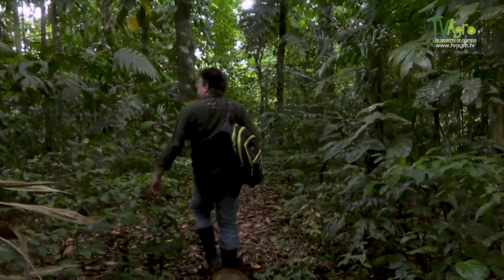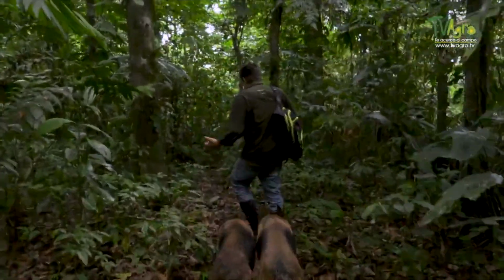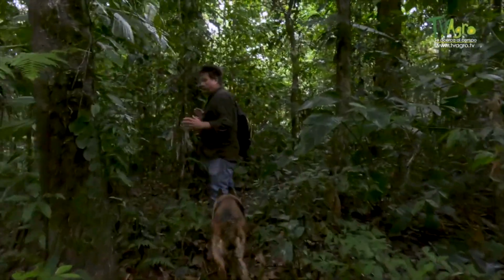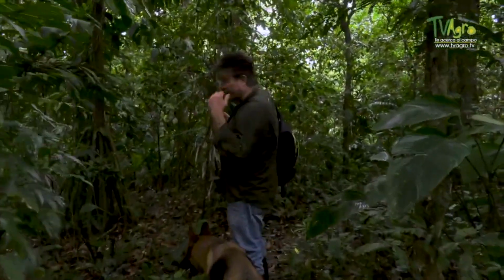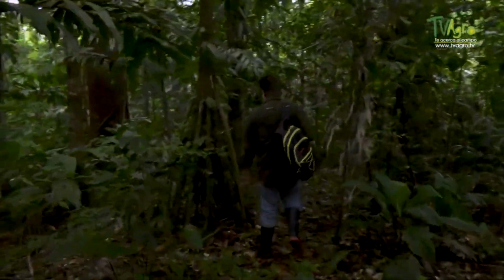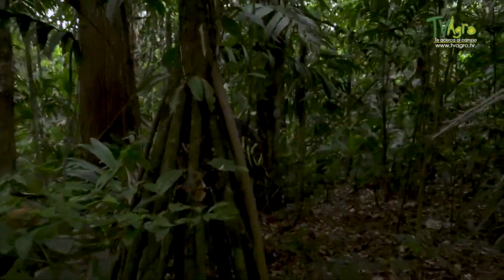This is a natural cathedral, and I want to show you some impressive trees, and I'm going to start with one that only exists in this area, just like the cacha. We have the density sampler, or the monkey pot, which is typical of this tropical rainforest.